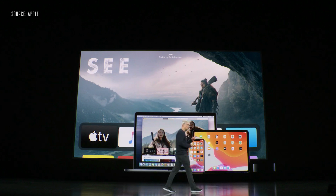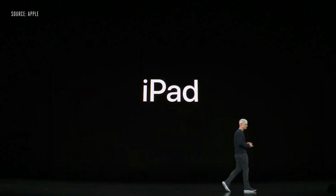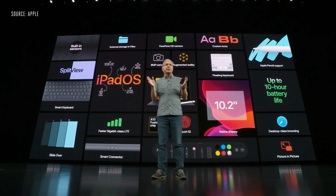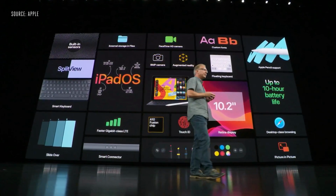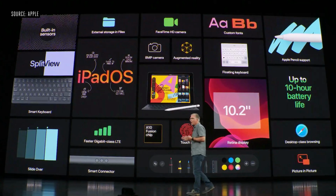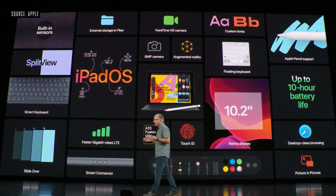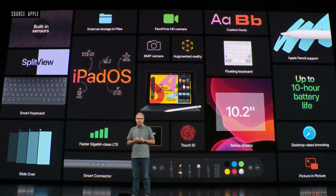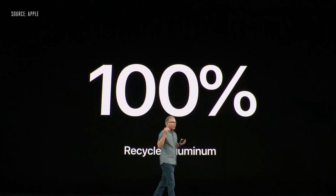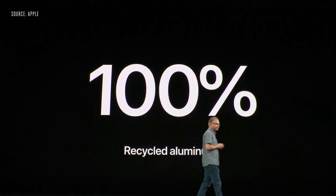Now let's turn our attention to iPad. This is the new 7th generation iPad, 10.2-inch Retina display, support for Apple Pencil and a full-size smart keyboard, and as you would expect, great cameras, sensors, and ultra-fast wireless, all packed into a thin and light design that's durable and weighs about a pound. And for the very first time, our enclosure is made from 100% recycled aluminum.